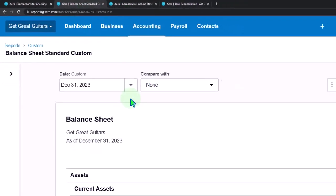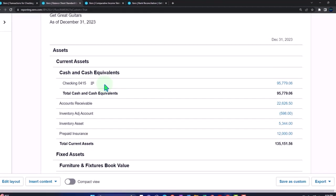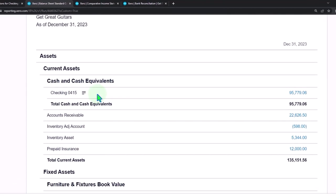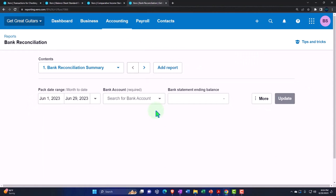And the balance sheet and income statement accounts themselves are created as we do the data input. This is the end result of us entering checks, deposits, and so on and so forth. The other reports giving us more detail about these line items, they too are constructed as we do the data input. But the bank reconciliation report isn't being created as we do the data input, because it's an internal control type of report.